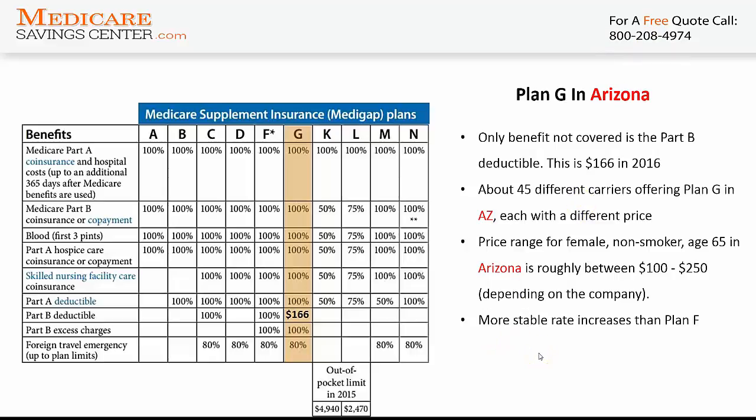Plan G, like I said before, has much lower rate increases than Plan F. Average increase for Plan G is anywhere from 0 to, I'd say, 5%, maybe 6%. There's just less people on Plan G. They tend to use the plan less often, so there's less claims going to the carriers, which results in lower rate increases. And this is the same for Plan N. Plan G and N have similar rate increases, which are about half of what Plan F is.